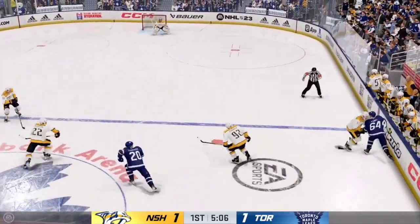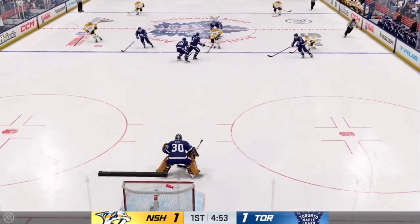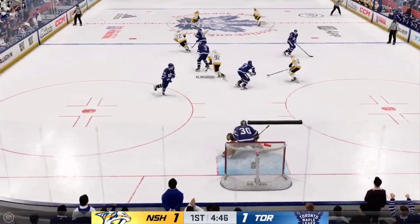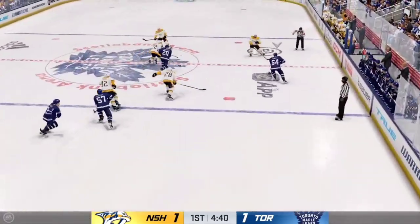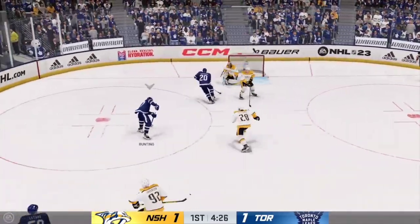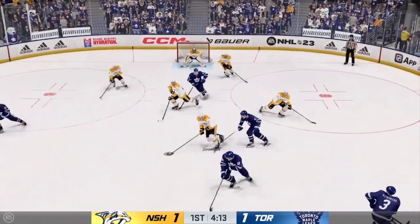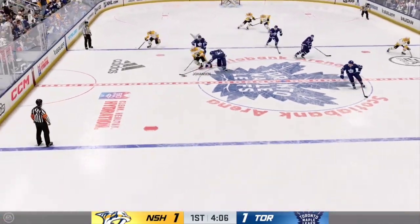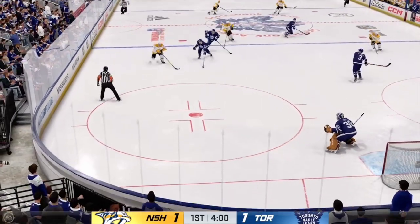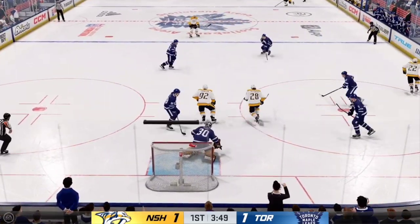Camps moving it ahead. Nashville's got the puck inside the defensive zone. And now it's grabbed by Klingberg. He carries the puck up along the wing and slides it quickly to Bunty. Receives the pass. Almost lost the puck, but hangs on here as play continues. Gets a glove on it to make the save.